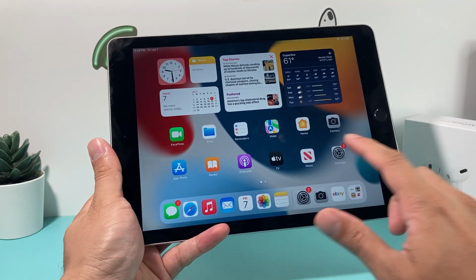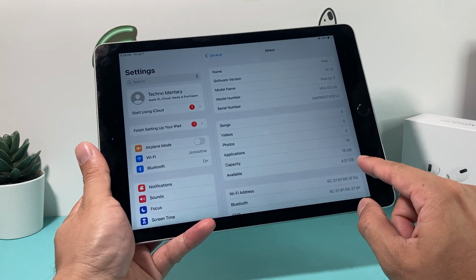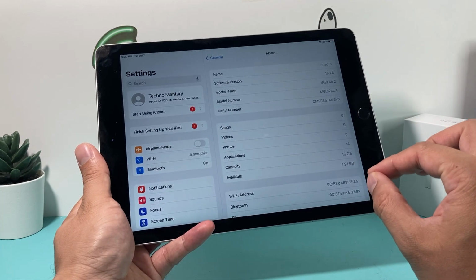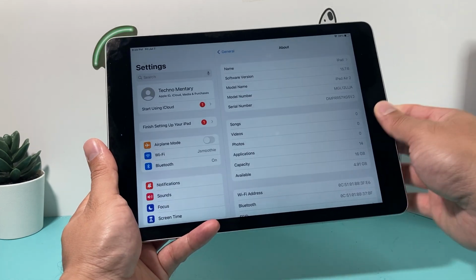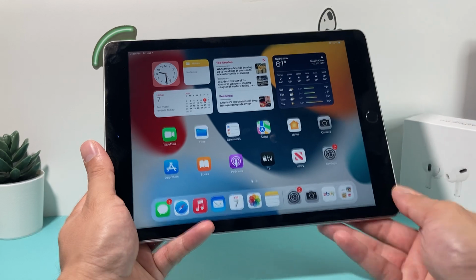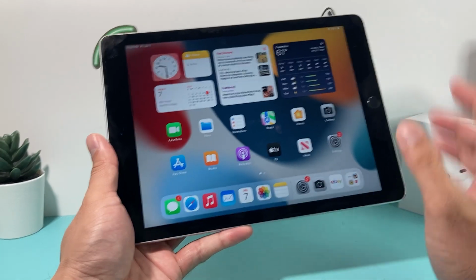Now, when it comes to storage, this one starts pretty low, at about 16 gig, and can go all the way up to 128 gig. You might think 128 gig is kind of the minimum for most iPads nowadays, because storage technology has improved up to that point.